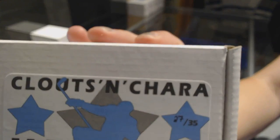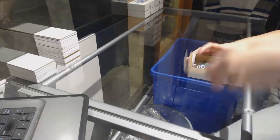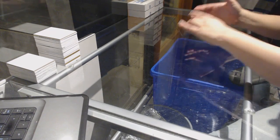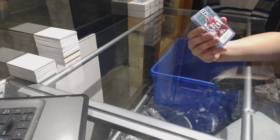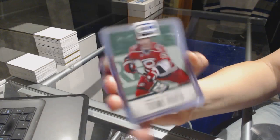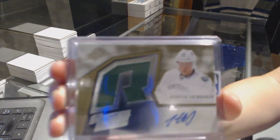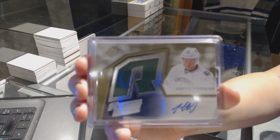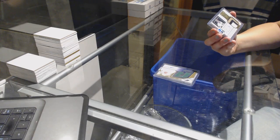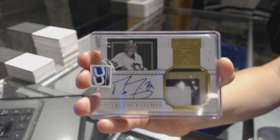To box 27, which belongs to P. Winecki. We've got numbered 1 of 5 limited emerald Tuomo Ruutu. Numbered to 5. We've got a Retro Jersey Fabrics jersey auto number to 399, Hunter Shinkarik. And we've got a Peerless Patches three color patch auto number to 40, Marc-Andre Fleury.